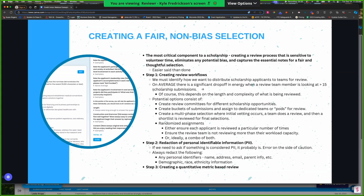So step number one is you have to create these review buckets, right? You've got to take your scholarship applicants and give them to your team at its bare minimum. And so how do you do that? One thing we've learned over the years, and this is a kind of shocking number, is that generally speaking, a review team looking at scholarship applicants can't look at roughly more than 15 submissions, right? After 15, their energy levels drop off pretty dramatically. And so if that's the case, how do you take your submissions and bifurcate them into more bite-sized buckets or bite-sized pieces? That way they're not being reviewed too many times.